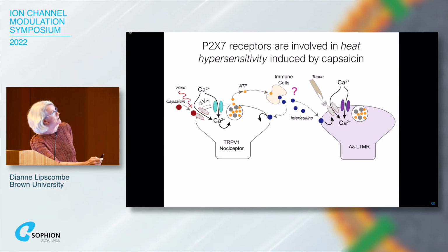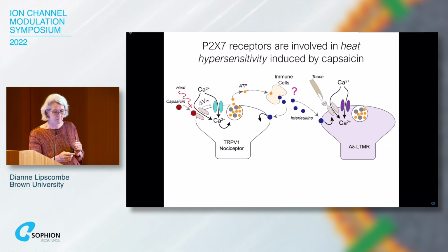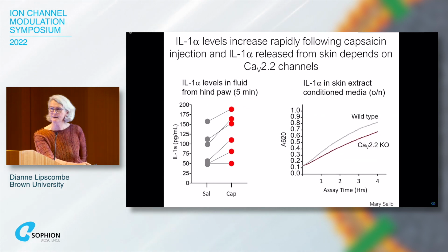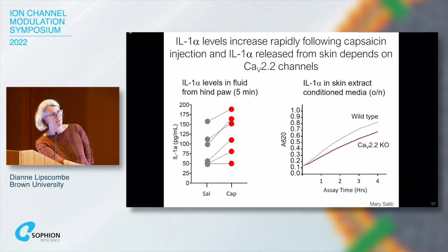And remember, I just want to remind you, this is a very, very rapid response, within 15 minutes. And so Mary used a number of different panels and identified IL-1 alpha as being elevated in response to capsaicin. She doesn't see any evidence for IL-1 beta being elevated right now in this very short time frame. But if I have time, I'll show you some data using CFA. There's a very similar pattern of importance of 2.2 in driving the CFA much more prolonged response. But for now, I'm going to show you this.